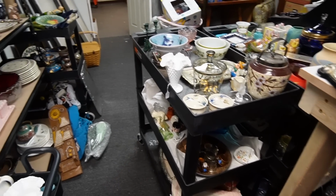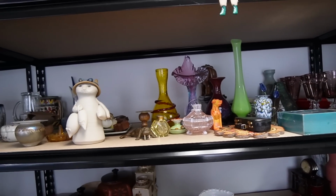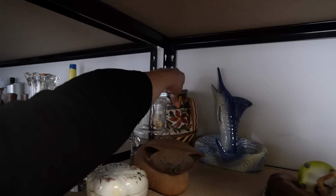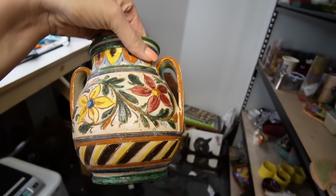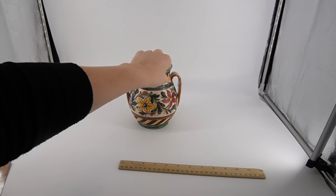And I think I want to grab a few more items off the shelf. So, that leaves us with this picture in the back. It's Italian. Let's do the Italian picture. Love the colors on that and the florals.